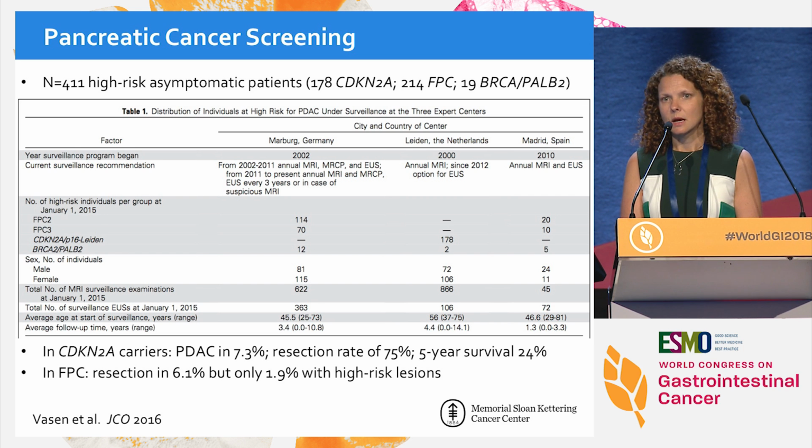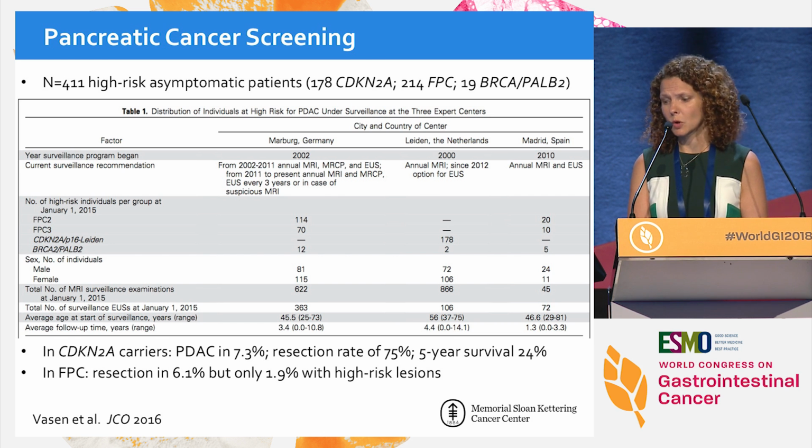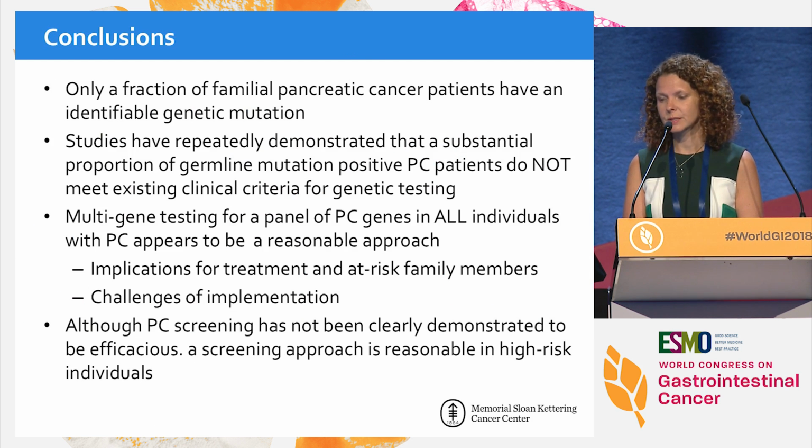In our studies at Memorial, we have not been fortunate to demonstrate efficacy in our BRCA carriers, who are our largest group of patients in our pancreas registry.